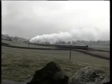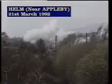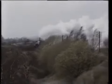The series of runs included two determined assaults on the southbound climb from Appleby to Aysgill, with the 60-mile-an-hour limit reached on a 1-in-100 gradient.